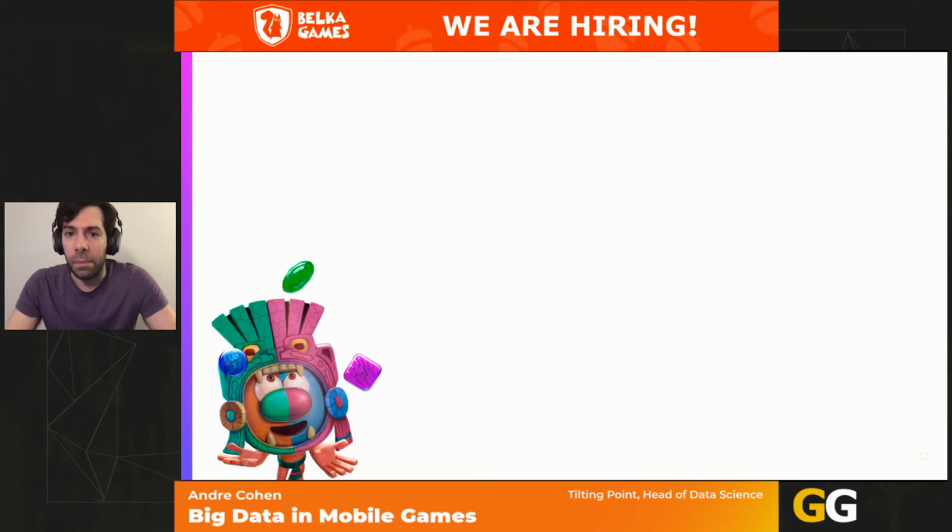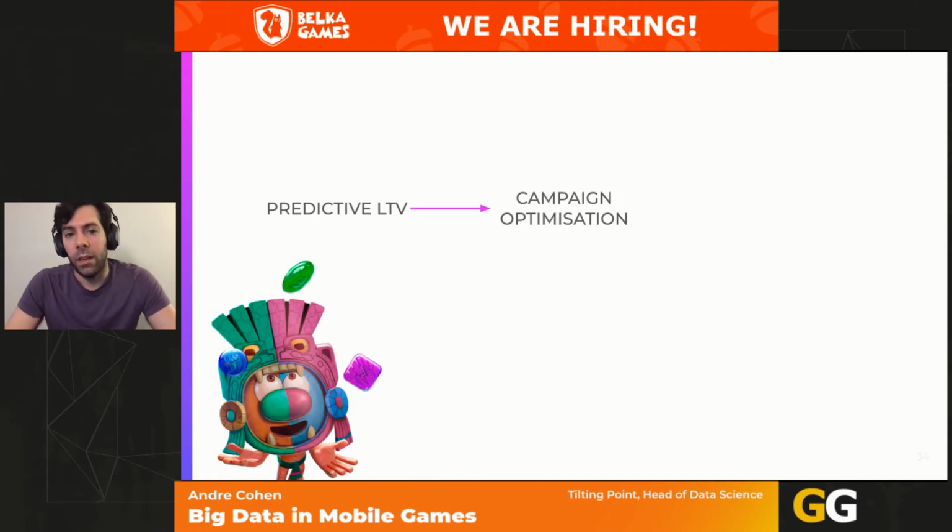A completely other topic that Tilting Point spends a lot of time thinking about, and I spend a lot of time thinking about, is the growth component, right? In those two funnel situations, there was the growth in the middle. And it's how do you convert predictive LTV to optimizing campaigns? And how do you optimize the creatives, especially going into next year where IDFA will be deprecated? Creative optimization becomes very important, because that is really how you can optimize your top of the funnel marketing.